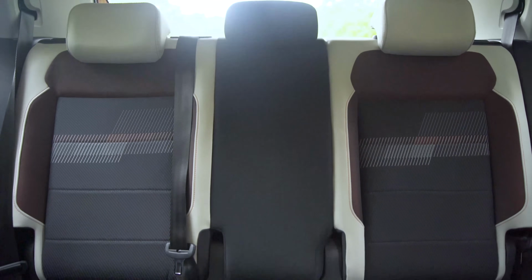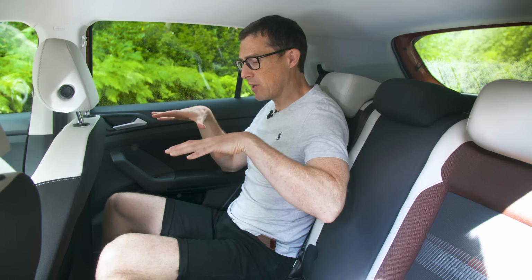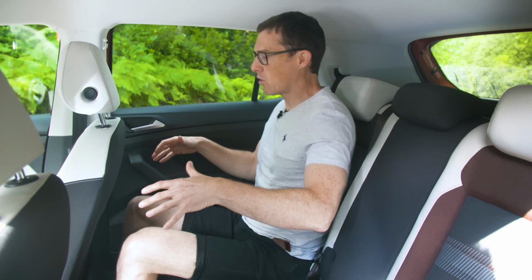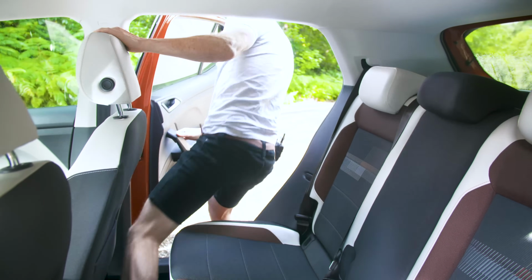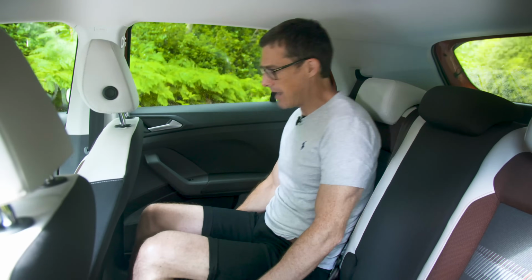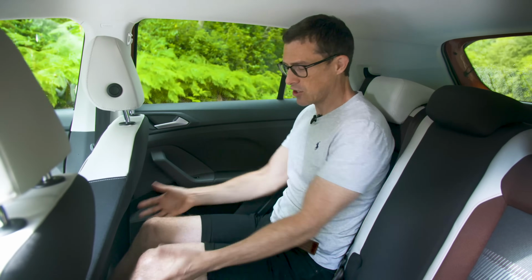The T-Cross is nice and practical here in the back as well for a small car. Because you sit up higher than in a Polo, this seat is raised up more, and as a result your legs are more at 90 degrees, so that just makes it a bit more comfortable for longer distances. It also makes it easier for your elderly relatives to clamber in the back because they don't have to stoop down so much when they're getting in and out. There's loads of headroom, decent amount of knee room, and because the seats are jacked up you can slide your feet underneath the seat in front so you can stretch out a bit more.